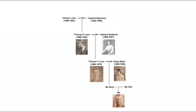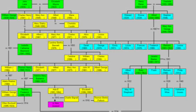From them, my great-great-grandparents, who were William Lane and Isabella Beaumont. And finally, my great-great-great-grandparents, John Lane and Elizabeth Main. Using all this information I have found, I can go further and create an extended family tree, as shown here.